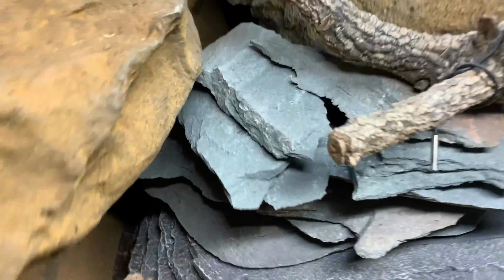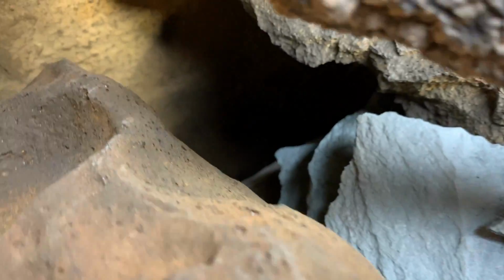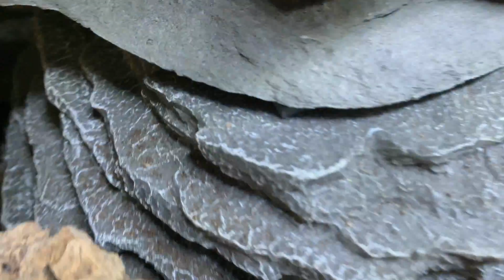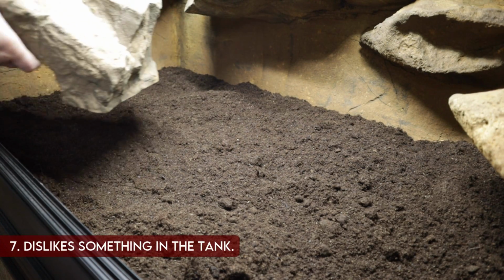And the final reason your gecko may not be using its lamp, and there are probably many more reasons, so if you can think of any, leave them in the comments below, is that it doesn't like something in its enclosure. Now, Maui's a great example of this.